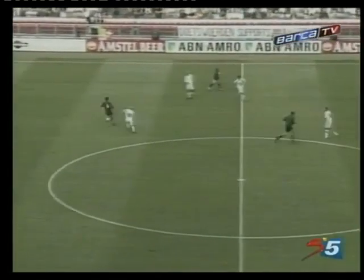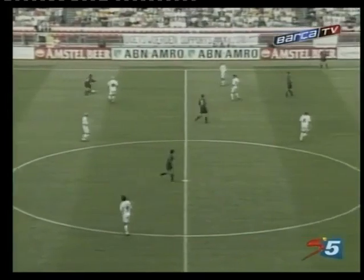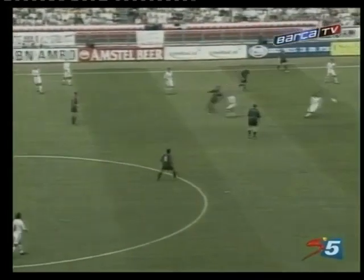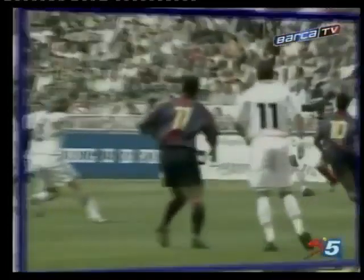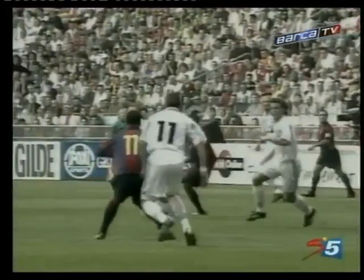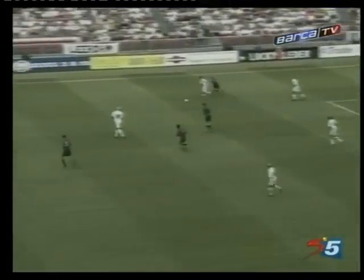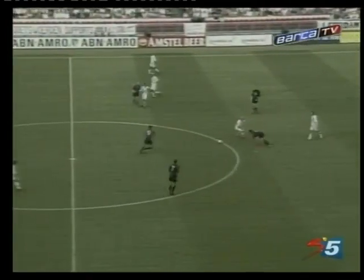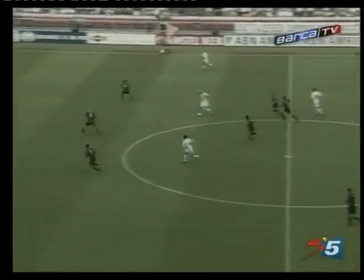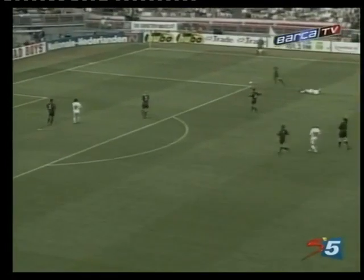Zenden. Xavi. Sergi inside to Koku. Back to Sergi. It's for the run by Kluivert. Onto Danny. And Mihajlovic showed his studs. De La Peña. Ravanelli. Now this could be dangerous. Here's Lombardo. And he wins the free kick.